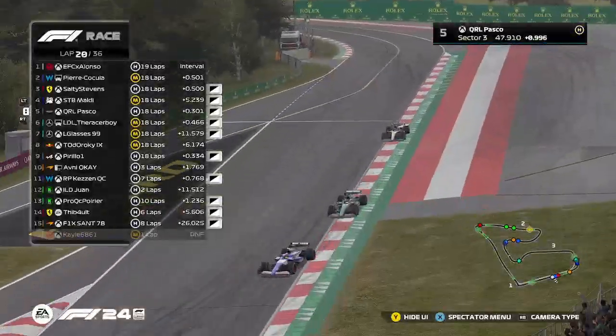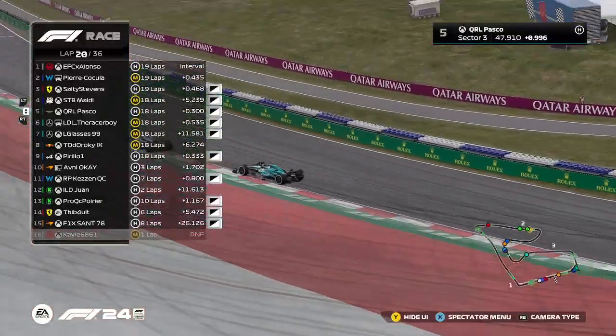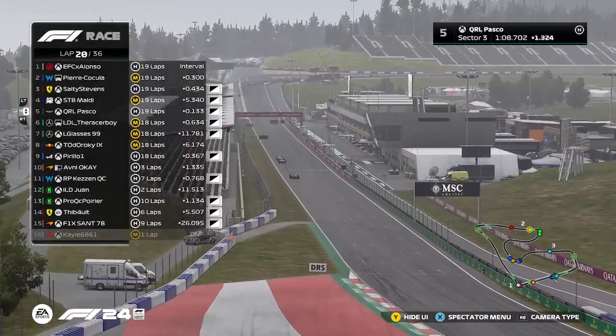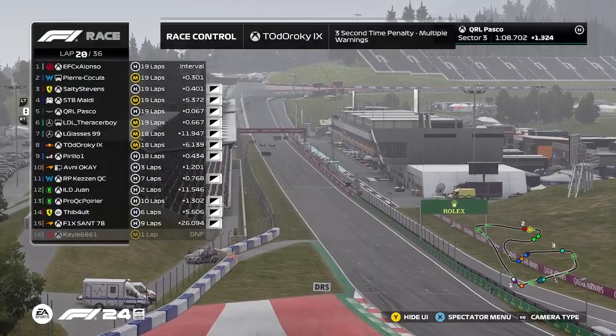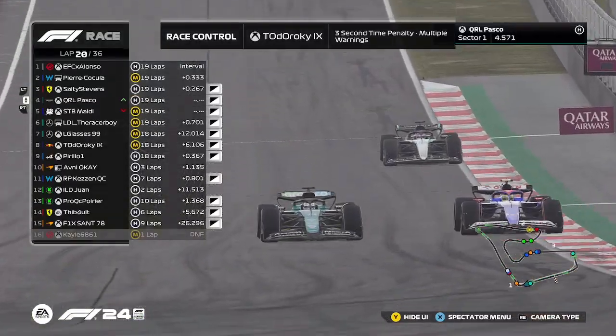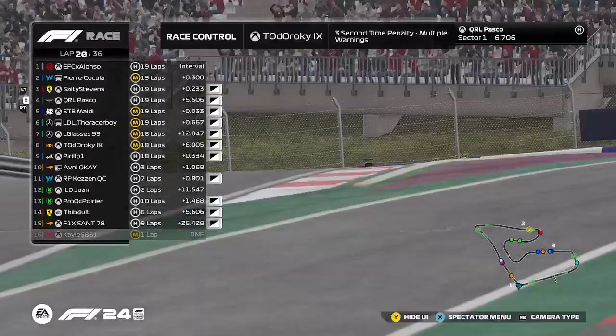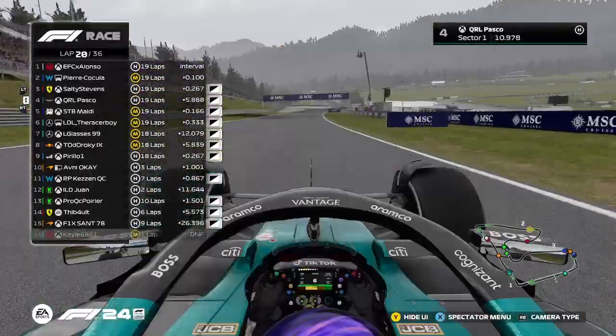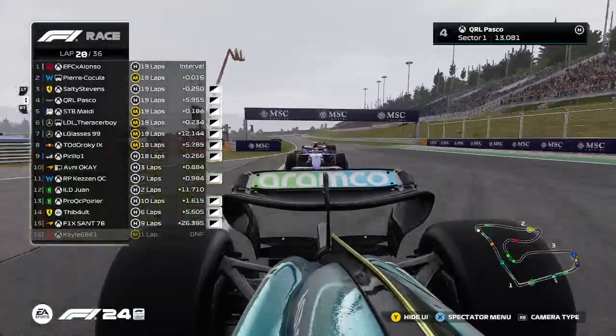There's still about 3 or 4 different battles going on at the moment, trying to go between them all. As Kirill Pascal once again is trying to get past Maldi. And he is going to get down the inside, but they're going to be side by side, losing each other a little bit of time. But Maldi's going to get the DRS once again.